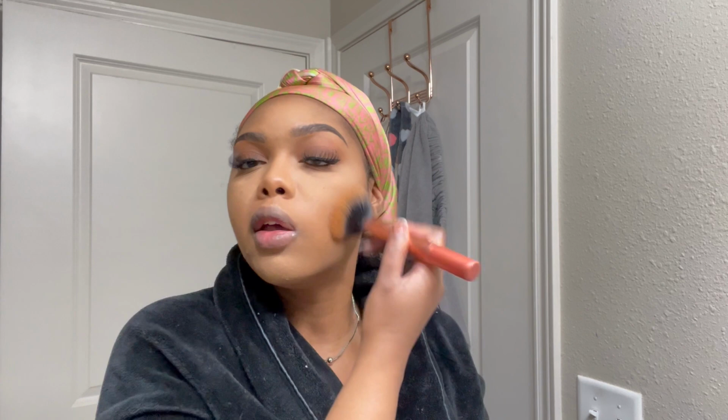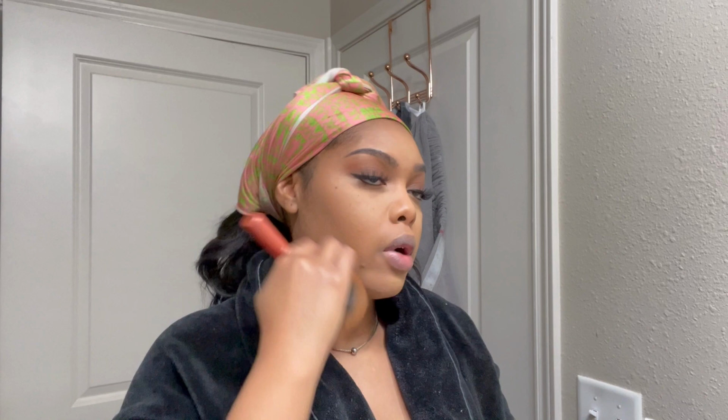So I'm using, this is from the beauty supply, y'all. The Kissed Pressed Powder. Everything that I use will be linked down below. But I'm just using this to set my face. And when I set my face, I go in a circular motion. I don't touch underneath my eyes. But I just go around. Just like this.